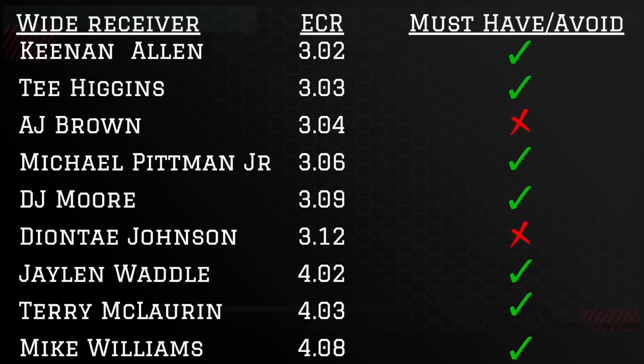But ladies and gentlemen, there is a breakdown of the next 9 wide receivers in this just loaded group, kind of in this area in the early to mid round.